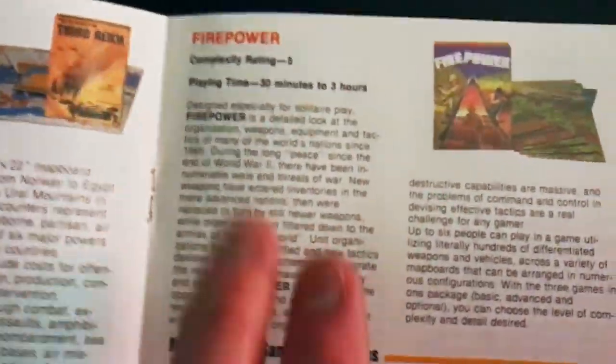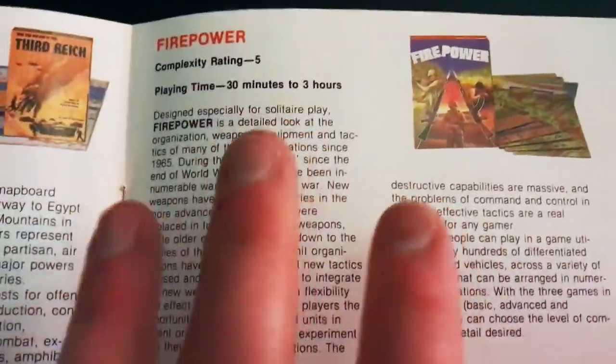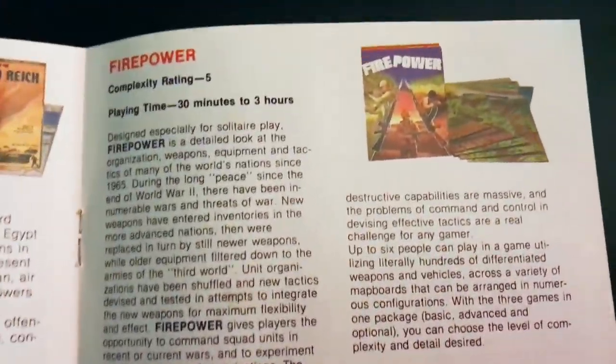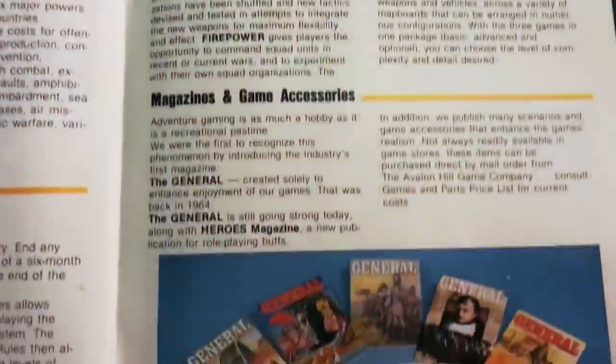What they don't mention here, what I found interesting myself, is that there's a little RPG rule set that allows you to kind of RPG-ish some of your units, which I think is incredibly cool.